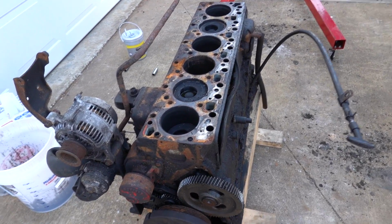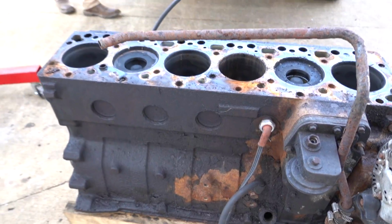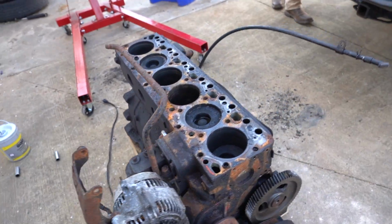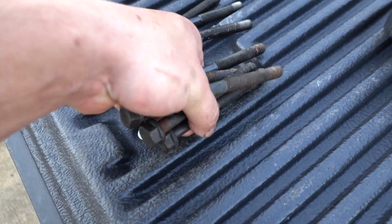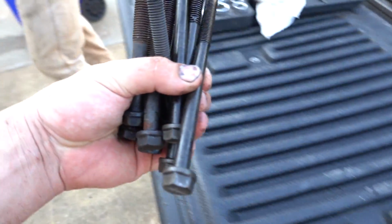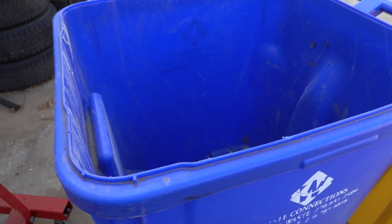But yeah. Don't worry. Have a little faith. We'll make this thing look beautiful. But we're gonna tear it down a little bit here, and we'll catch back up after that. All right, these head studs, right in the trash. Don't need those anymore.